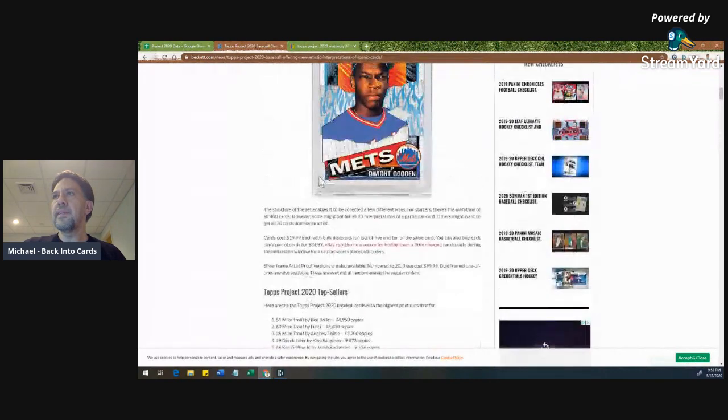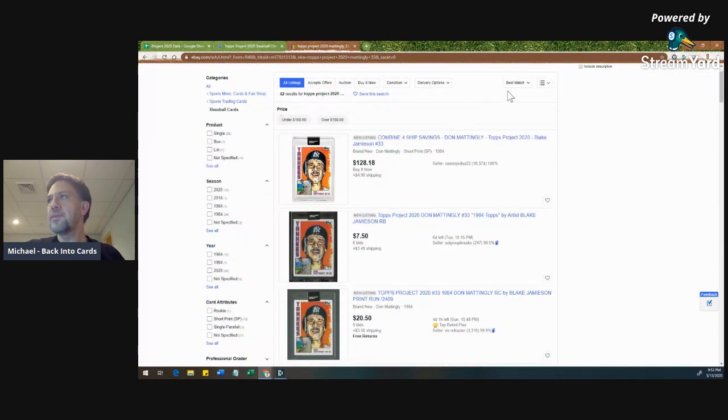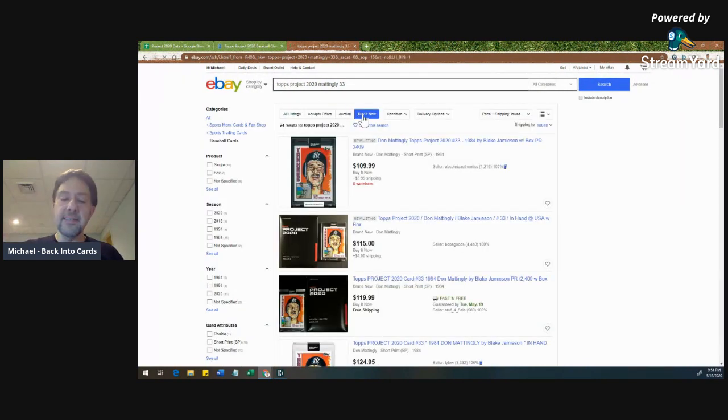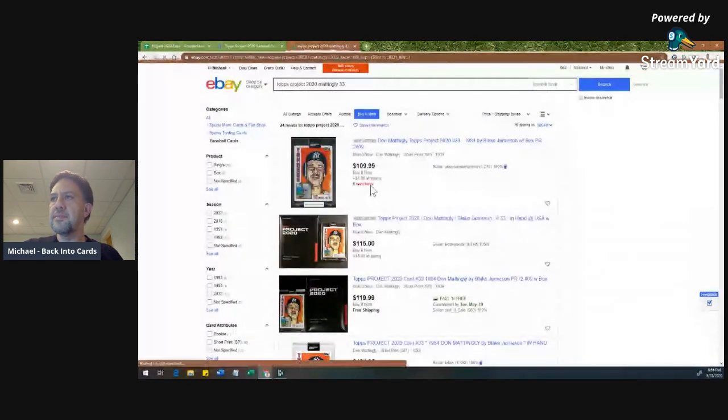So you can see if we go on eBay, here's that card 33. So you see them listed. There's 42 active right now. But let's sort these by lowest to highest, and we'll look at the Buy It Nows because that's more or less the asking price. So these are going for about $110, $120. There's cards listed for a lot more as demand increases. Those cards get purchased. These will be bought up.